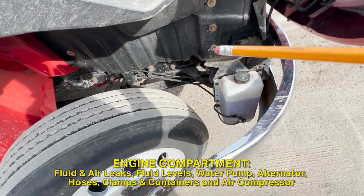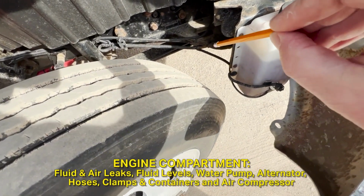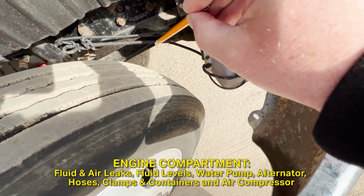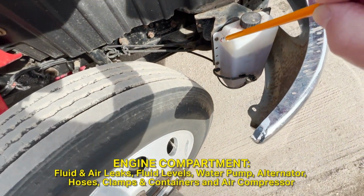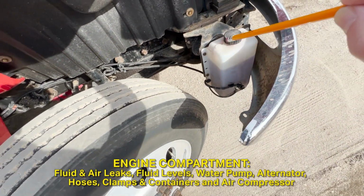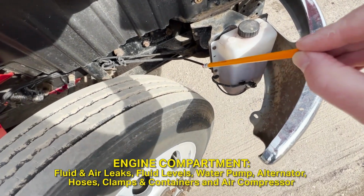And then while you're over here, you'll point out a few things down below. You might say that I'm going to look over here just to make sure there's nothing leaking at all. By the washer fluid, nothing's leaking there at all. And the container is attached. The cap is tight. It's not loose. The seal there is not cracked or leaking. The container is not cracked or leaking.